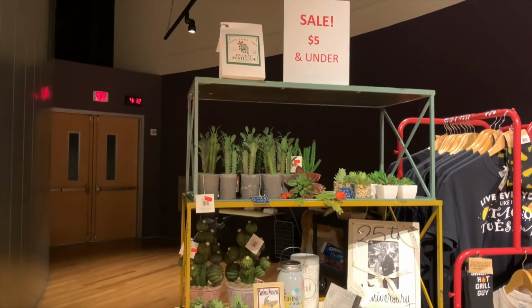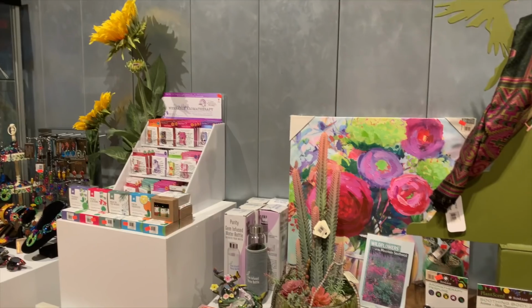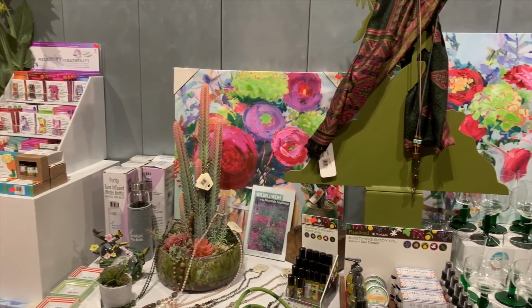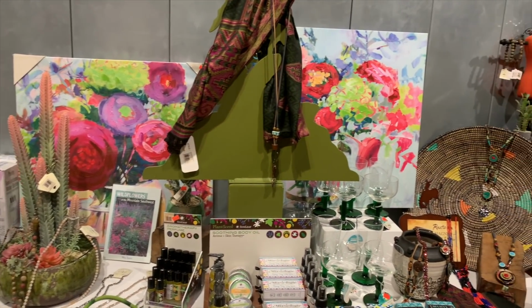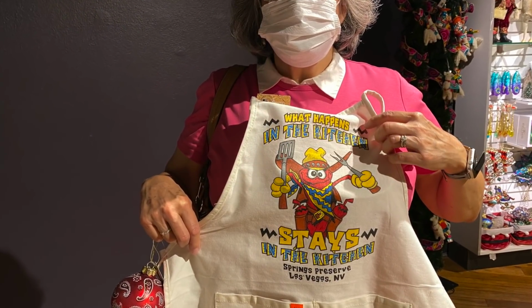There's books and plants, dinosaurs and goblins, Halloween and Christmas. We actually spent $50 in 5 minutes. And I just have to show you this adorable apron, perfect for a future guest on Paula's Kitchen.